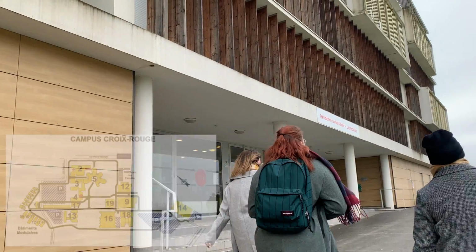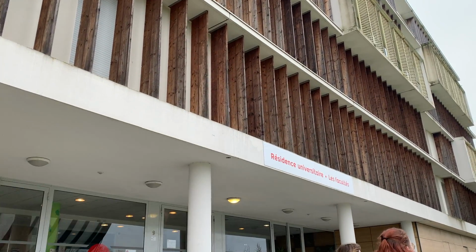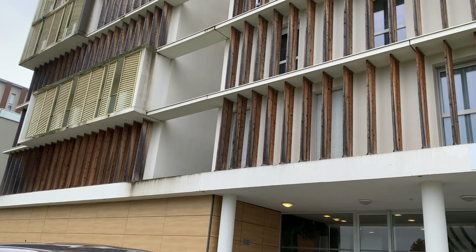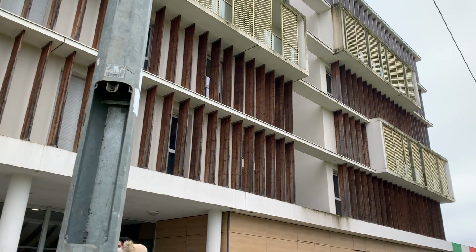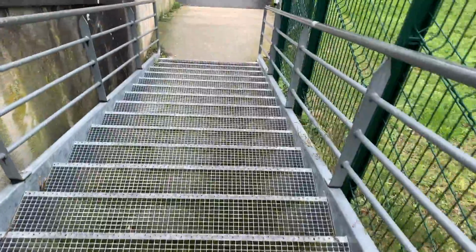Our first stop is the Coos student residence right beside campus. Coos, which stands for Centre Régional des Œuvres Universitaires et Scolaires, is the regional organization that provides student bursaries, university residence halls, student restaurants, and cultural activities. Students who secure Coos housing get accommodations at an attractive price with utilities and Wi-Fi included.